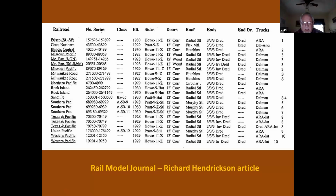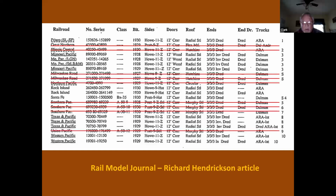And I made a terrible mistake in reading this thing. Well, I'll get to that later on. But if we look at this and compare the sides and the doors and the roof and the ends to the Roundhouse model, we can eliminate all of these for having the wrong roof. And then we can eliminate these because they have the wrong ends. They have 3-3, which means there are 3 pressings in 3 panels on the end of the car, and they're in dreadnought form. And the model has an inverted dreadnought end. So that leaves the Missouri Pacific, the Texas Pacific, and the Western Pacific. Basically, we're being real specific about what we're going to use here. And so now we'll see what we can do with one of these.